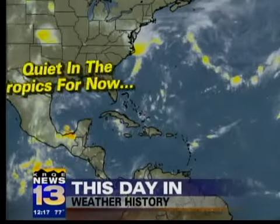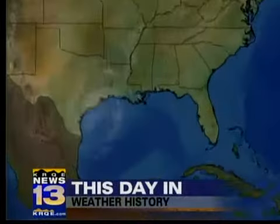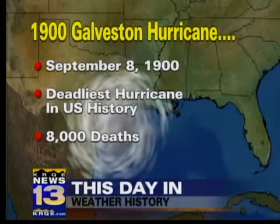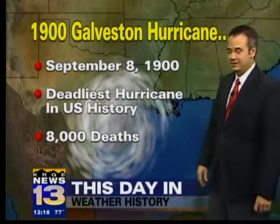Now, we're looking at the tropics. This is a real satellite picture from today, Mike. There's really nothing going on out there. It's been a quiet season, but it was this day back in 1900 when the 1900 Galveston hurricane came ashore. Now, this is before we even named these storms, and there wasn't a lot of TV stations around back then to warn people of its oncoming devastation.